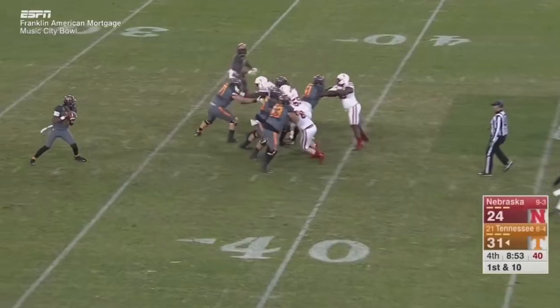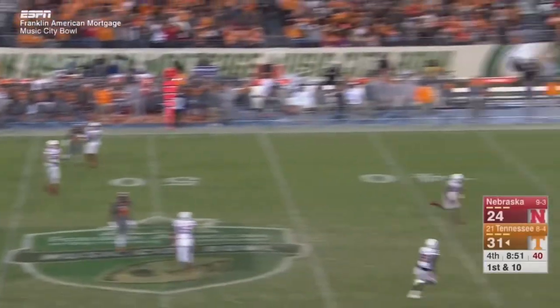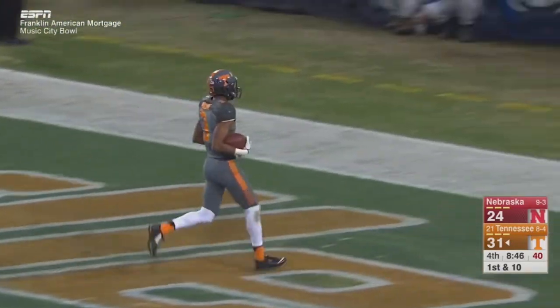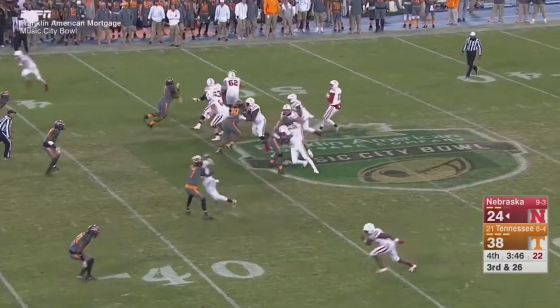He's going to drop to throw. Sets up, fires long, down the field. The pass is going to be caught. Josh Malone at the 10 to the 5. Touchdown, Tennessee. Back to throw.